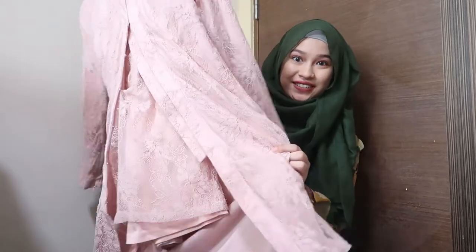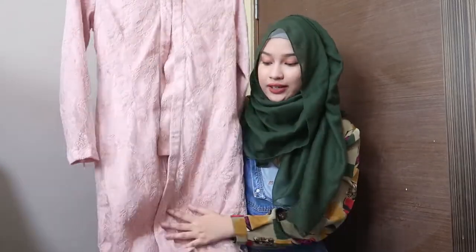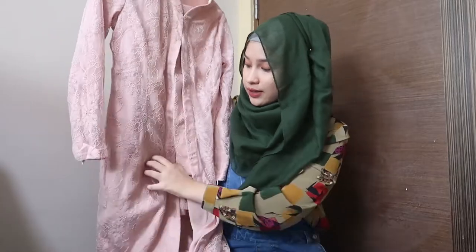Now we're gonna jump right to my fashion section, which is my favorite. The first fashion item I'm gonna show you guys is this baju raya that I got. I don't know if you guys watched my raya vlog or not, you should if you haven't. This is what I bought for myself for raya. It's from Zalora, and the brand of this baju kurung is called Zalia. And yeah, it's super pink.